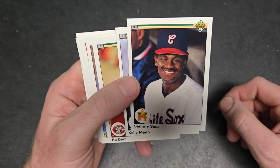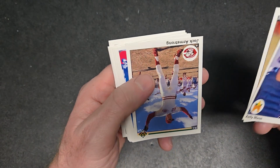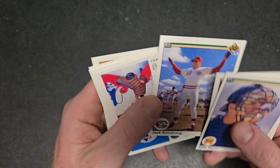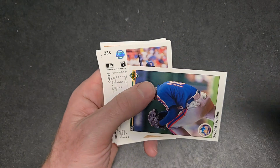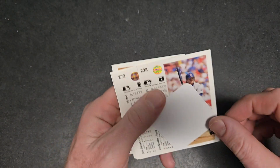Sammy Sosa rookie card, 1990. Bo Diaz. Jack Armstrong, doing some calisthenics. Might be good for CMC. Hubie Brooks. The Doctor is in. Not good.